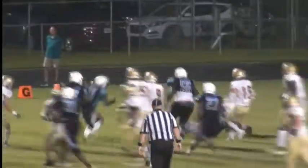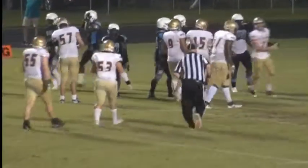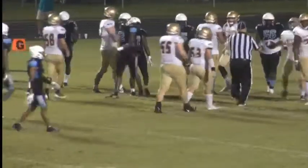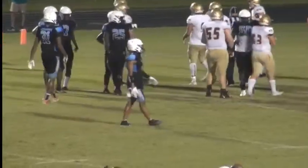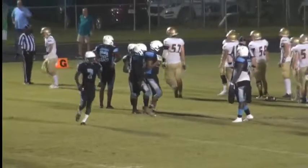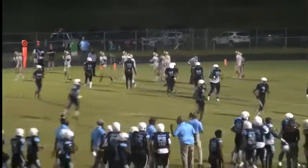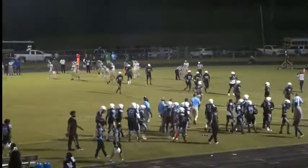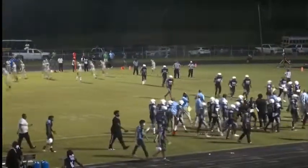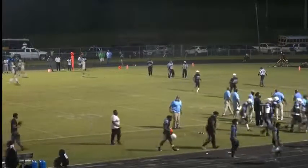17.7 seconds. The quarterback hands it off to the single back, and the runner is tackled in the backfield. And that will probably be the last play of the half. And that's the half, folks. The score, 0-0. Jaguar fans, let's give it up for our Jaguars.